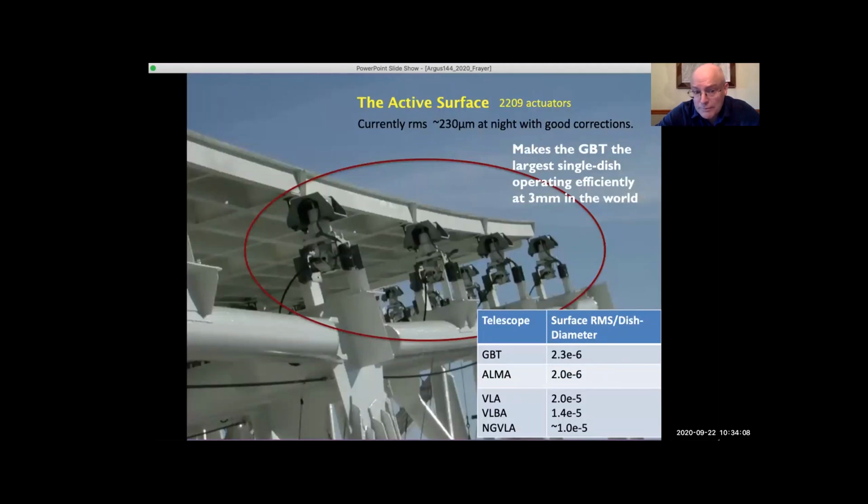What makes it work is the active surface. You could not maintain a 100-meter dish without an active surface. And especially with the off-axis design, there's a lot of gravity sagging that it has to correct for. So by moving these actuators that are in a circle there, we can maintain the accuracy of the dish to about 230 microns at nighttime. On average, maybe 235. You can get down to 220 microns, which is about the best you can do right now.